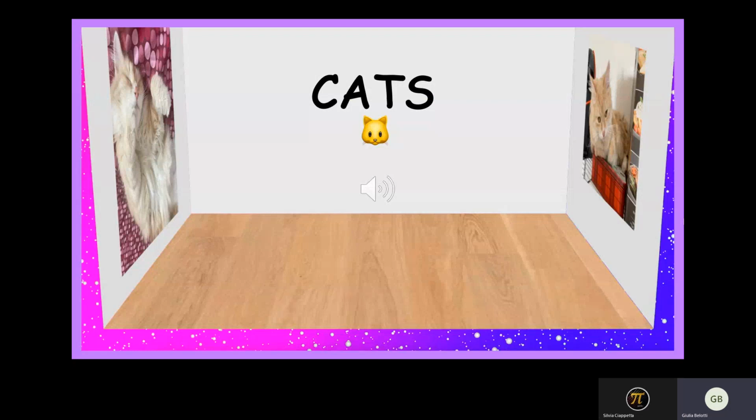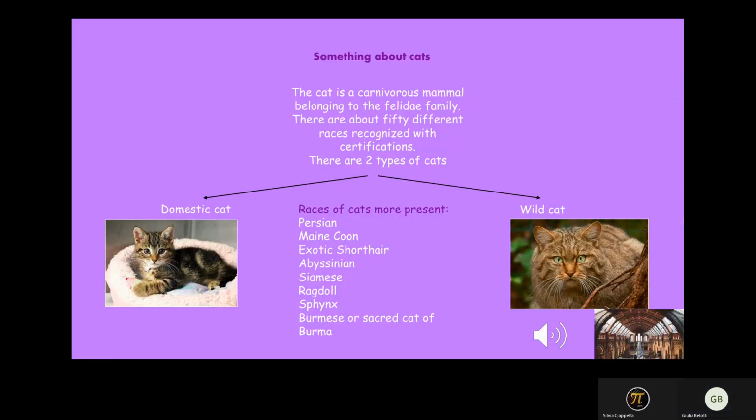Now we will focus on cats. The cat is a carnivorous mammal belonging to the Felidae family. There are about 50 different breeds recognized with certifications. There are two types of cats, the domestic cat and the wild cat.